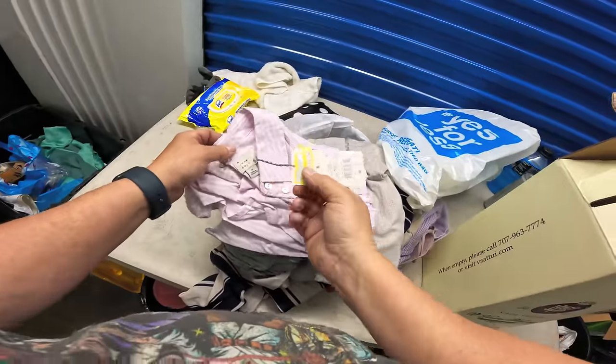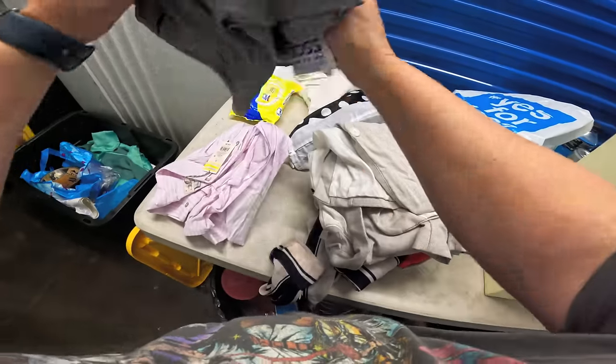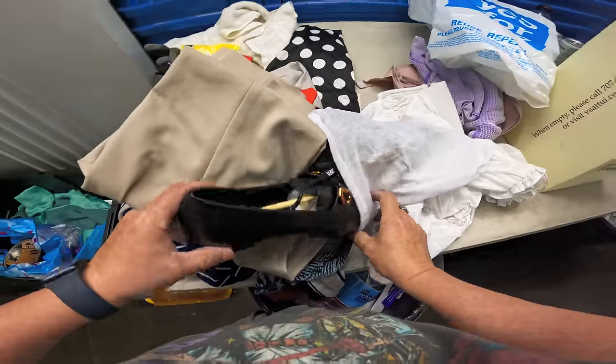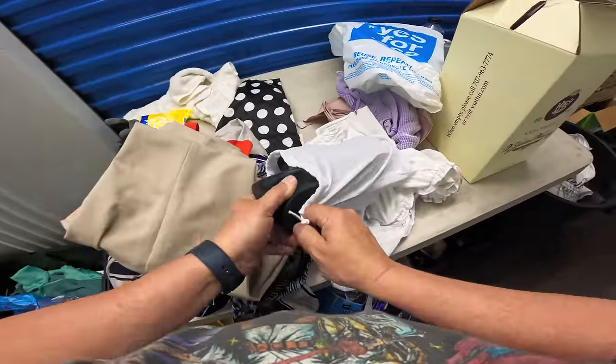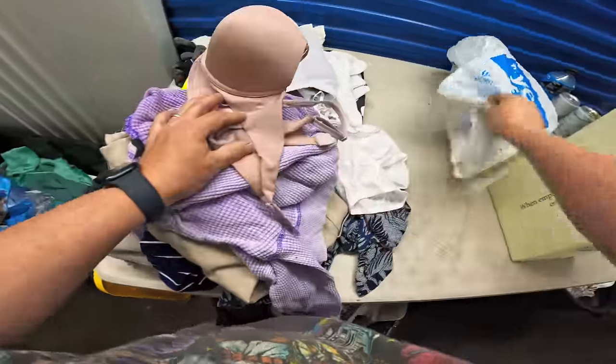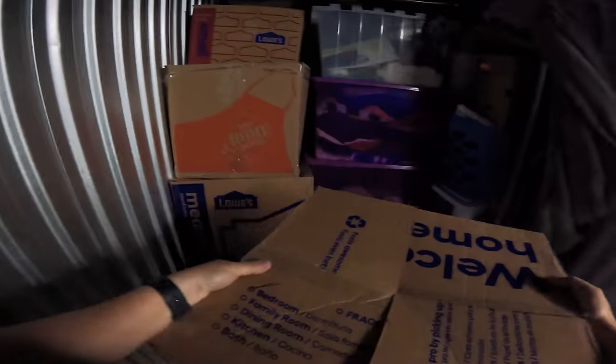Oh, look at this, brand new with tags. $12.49, but still, anything with tags is gonna sell a little better. A little halter top. Zara, brand new shoes right here. Those look kinda nice. Wild Fable and bra. Okay, let's get this down.